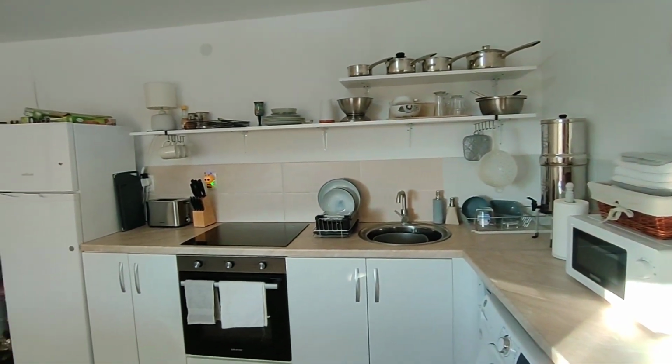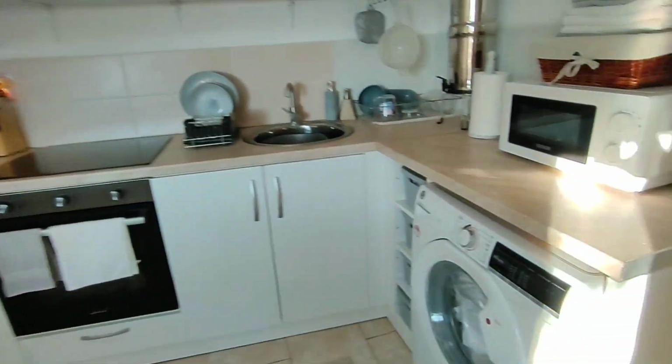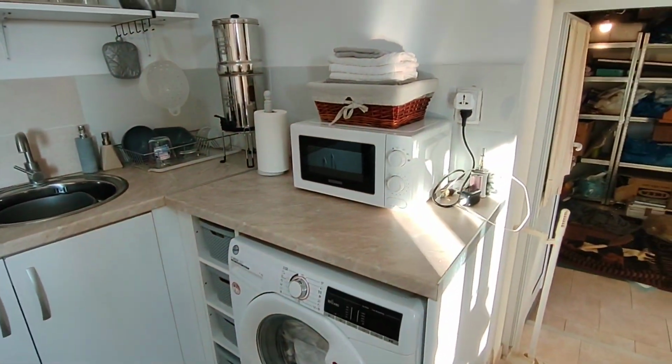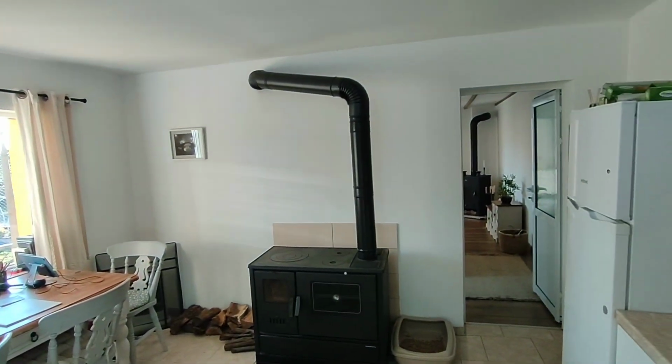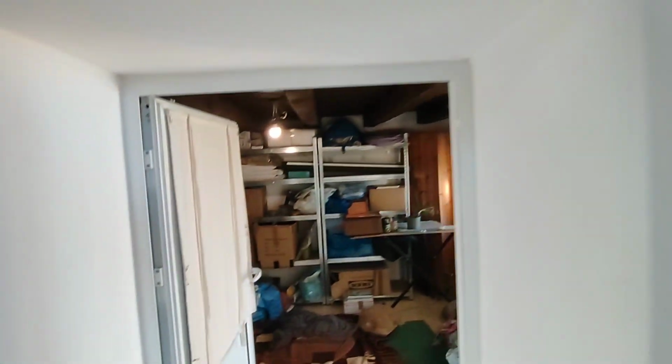Yeah, beautiful kitchen, washing machine, and again, the furniture is not included down here. Things like the table and chairs are going to be taken with them. Things like the wood burners and, you know, fittings and fixtures and everything's going to be included.